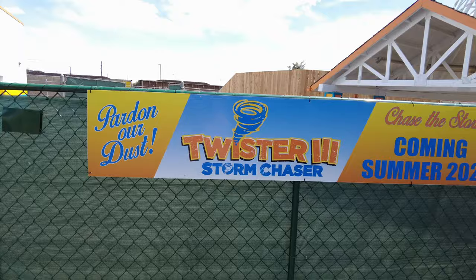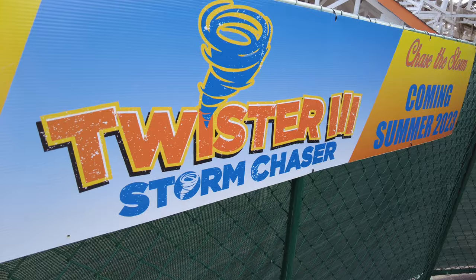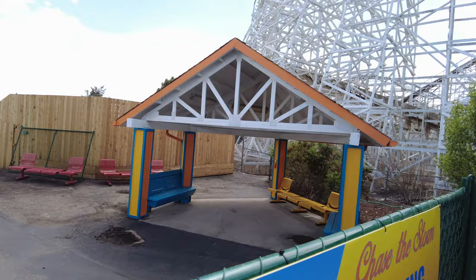And here it is, Twister 3 Storm Chaser, coming summer 2023. This used to be called Twister 2, but now it is called Twister 3, presumably because there were improvements and it got retracked. This Twister was based off the original Mr. Twister from the old Elitch Gardens at the former location in Denver.